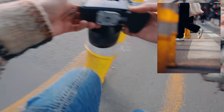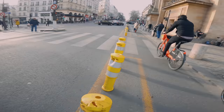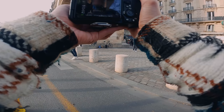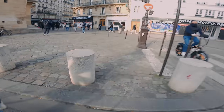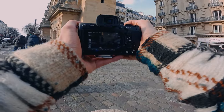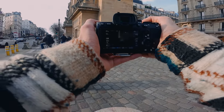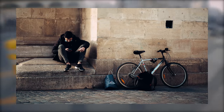Come down to the left. Kind of worked. Yeah, maybe. Oh, that could have been better, I think. Dude sat over there with his Nexus bike. Just wait for that person to walk through the frame. Sweet. Okay, let's push over here a little bit.